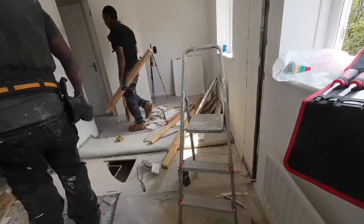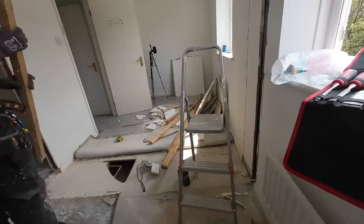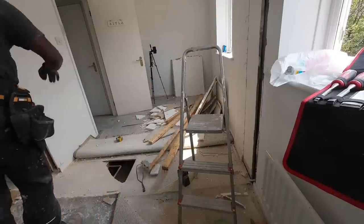While I was notching out for the stud, the apprentice turned up. He had a doctor's appointment. So first things first, he's on cleaning duty.